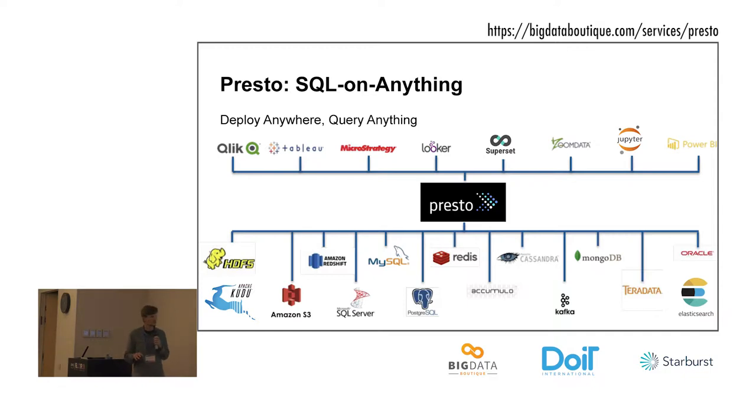Some of the recent ones that were developed by the community are Apache Kudu. Some of you might be familiar with that, especially if you're coming from the Cloudera stack. It's sort of like a semi-relational big data store. Elasticsearch at the very end is something that Uber contributed quite recently. They discovered that they have some data in Elastic and want to query that with SQL, so that analysts don't have to learn other tools to leverage this data.